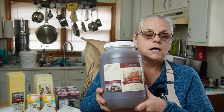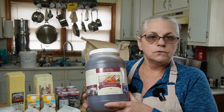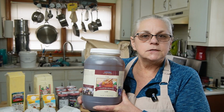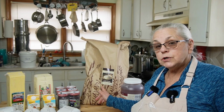Picked up a gallon size jar or 12 pounds of honey. And this is a pure raw clover honey. It's not organic. The funds were not there this month, so I had to go with conventional versus organic, but it's okay. It's from Azure, and I trust their conventional more than I would trust the stores. And this was $52.82.